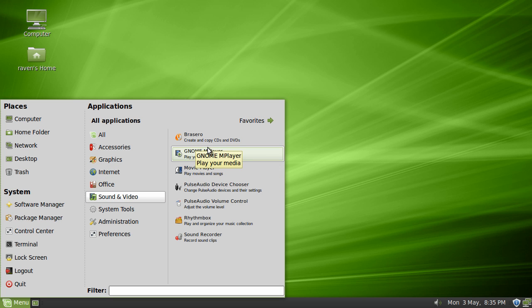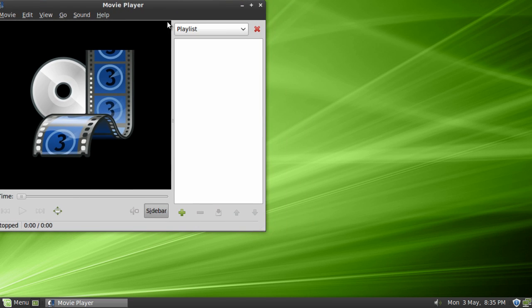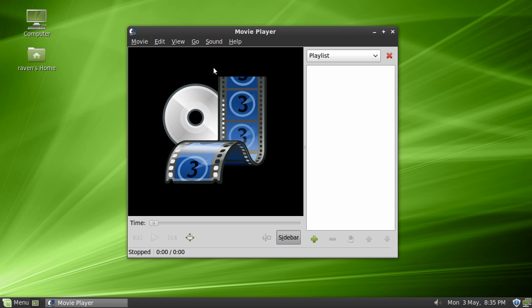But enough about me. We've got the GNOME Movie Player here. Now, if you've ever been in Ubuntu, you'd notice that the Totem Movie Player here only plays certain types of files. I tried dragging and dropping an episode of The Sopranos that I had ripped from one of my season DVDs, and it was an AVI file. Wouldn't play in Totem in Ubuntu 10.04.